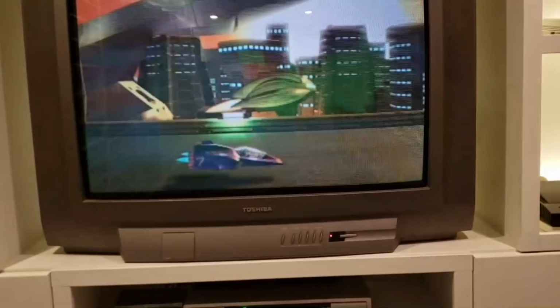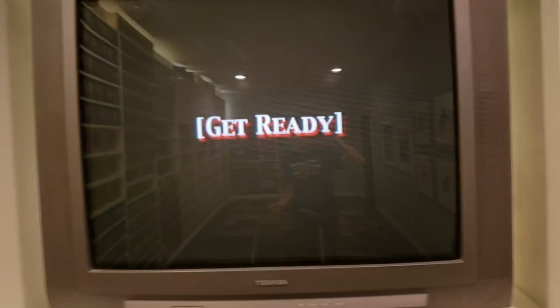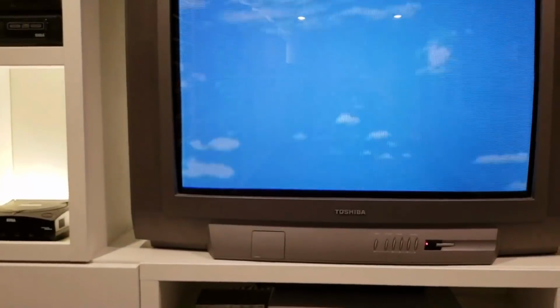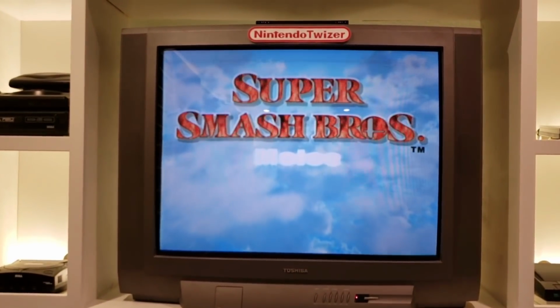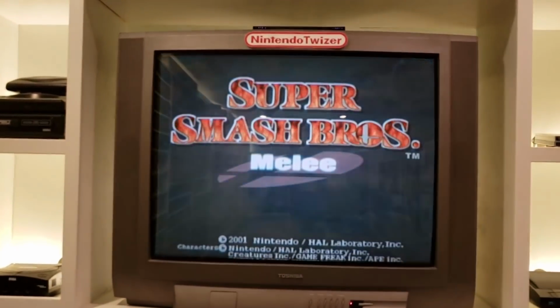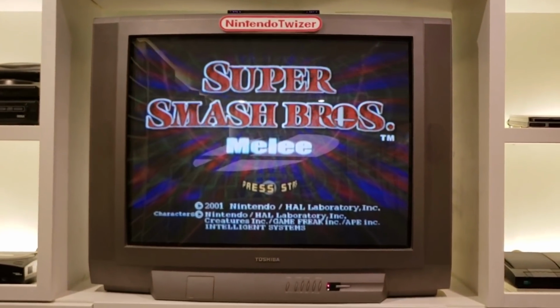We're not done with the entertainment stand just yet. Let's take a quick look on how this mess is all hooked up. Right now I have Smash Bros. Melee for the GameCube playing. Now every system is hooked up through switch boxes and can be accessed with the click of a button. No plugging or unplugging is required.